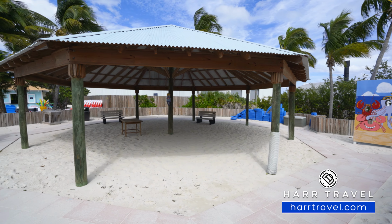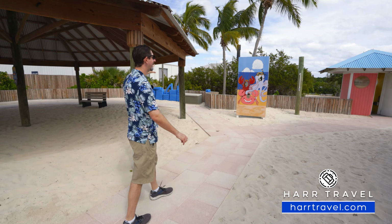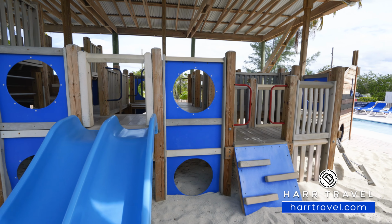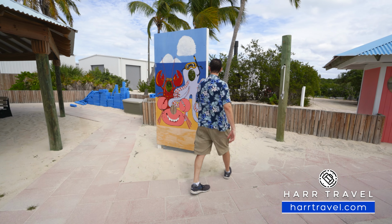So you have a nice large shaded area here where they can play and have a great time. And then you're also gonna have a really nice large jungle gym just over to the side. In fact, what do you think, Taylor? Should I get a picture?